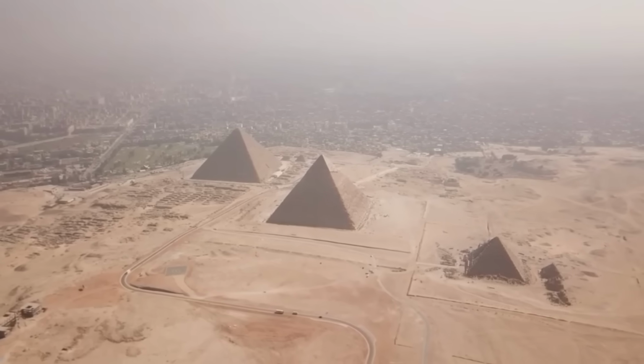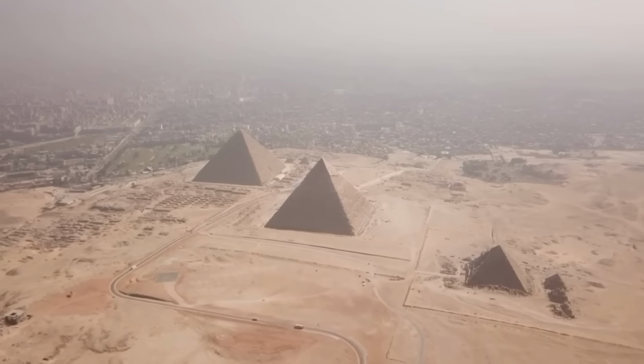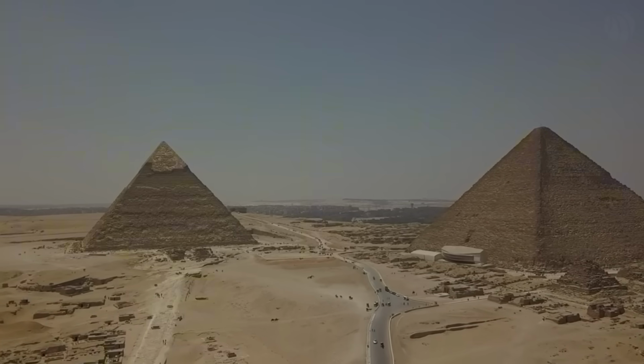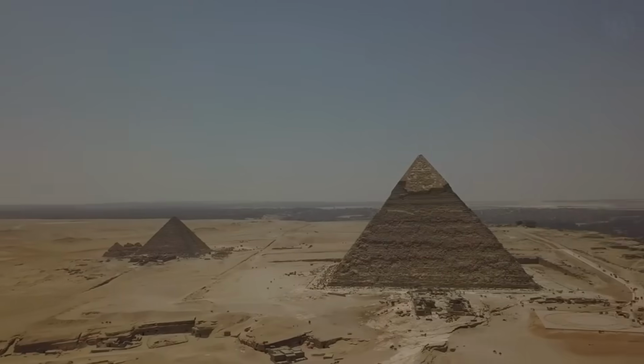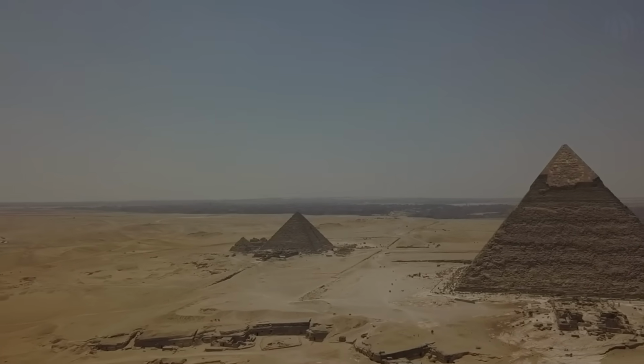The pyramid was built using approximately 2.3 million stone blocks, primarily limestone for the casing and inner structure, and heavier granite for key internal chambers. One of the most astonishing aspects of the Great Pyramid is the almost perfect squareness of its base.